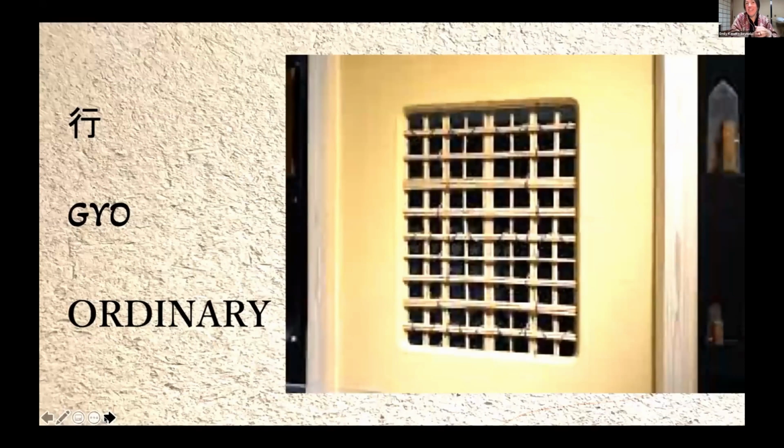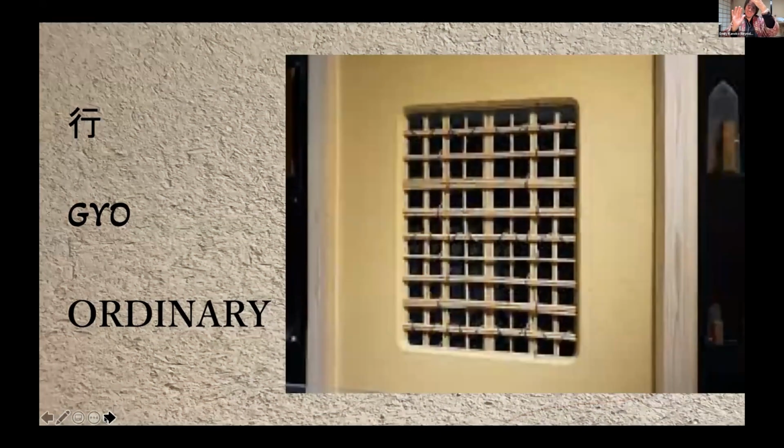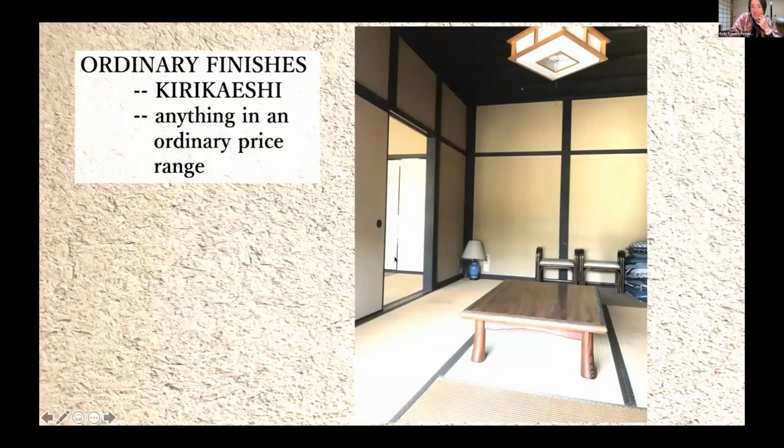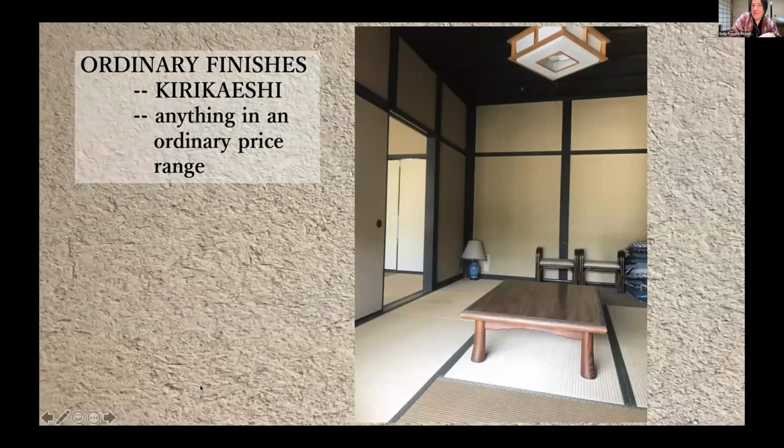Gyo, ordinary. Even the wood, you can see that it's only partly carved, and you can see the round part of the post as well. I need carpentry terminology, which I don't have. So it's just a little more rounded. It's kind of a regular place. So for a room like this, for example, it's like the family room. You just kind of hang out and be there.